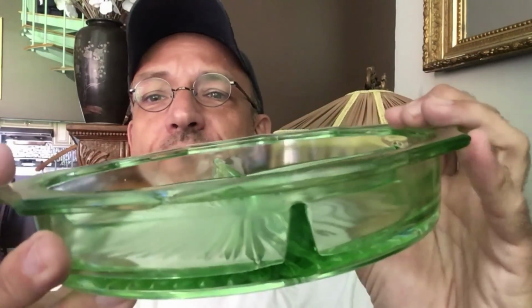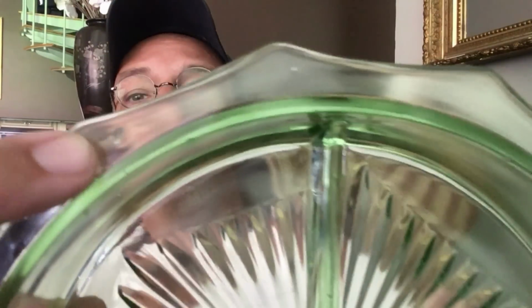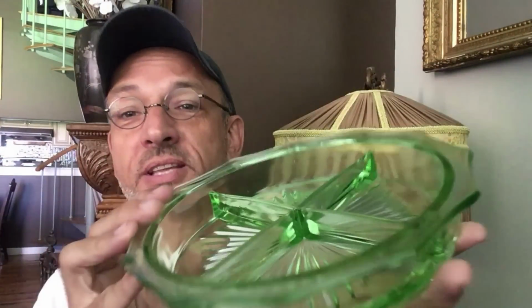There's a little edge under there. Well, it's not that little. That's a pretty good size. It's smooth, though, and it is on the underside. These are just some bubbles, which is the kind of imperfection that you see in depression glass. That's up for sale in the Old Curiosity Shop right now.